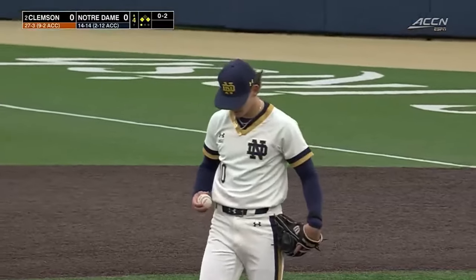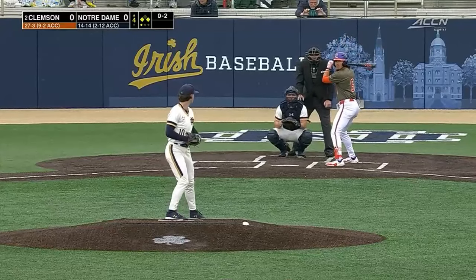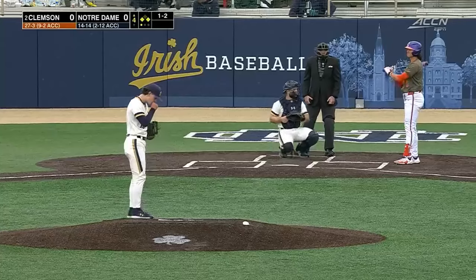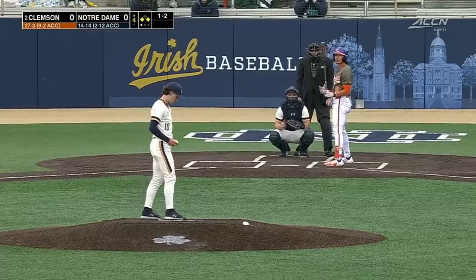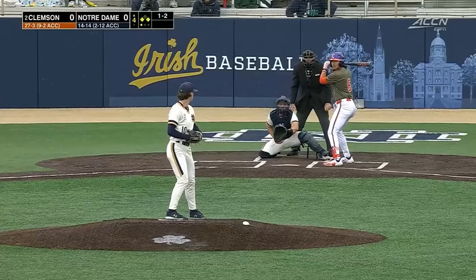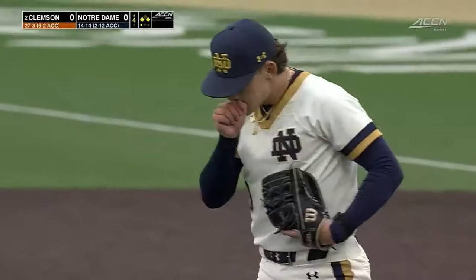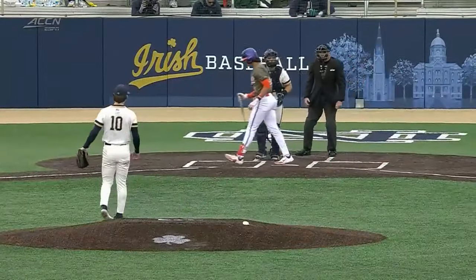Mathis at first base has good speed, three steals on the year and four attempts. 0-2. Misses off the plate. The home crowd here in South Bend wanted it. It was a good spot there by Fox, just wasn't able to get the call on that. 1-2 is swung on and missed. Another strikeout for Rory Fox. Beautiful curveball there.